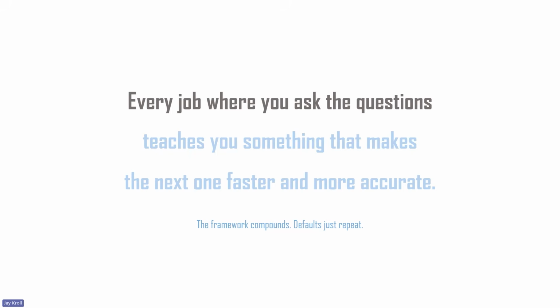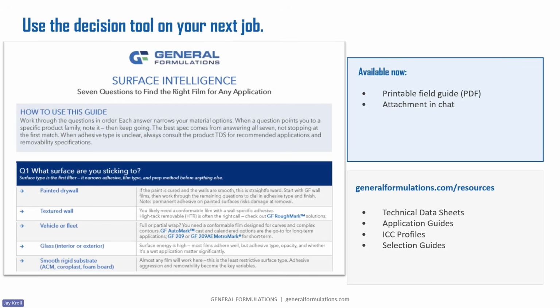Defaults, let's say, just repeat, right? They're just on that endless loop. Whereas this framework, it compounds. I learn and I grow. I'm rewarded for the curiosity that I put into it. And I'd say that's the difference between building expertise and just getting lucky consistently, right?